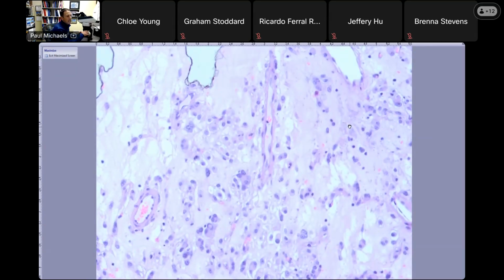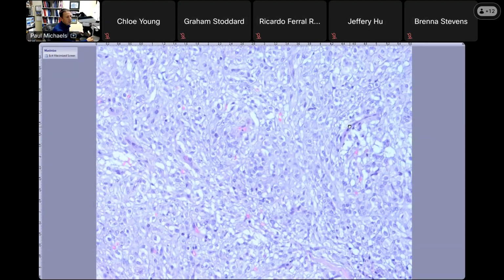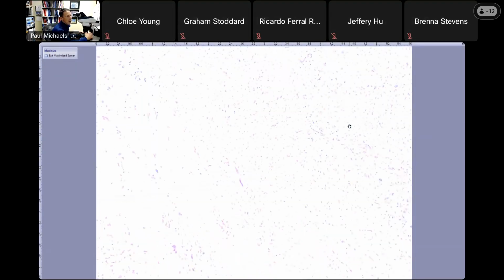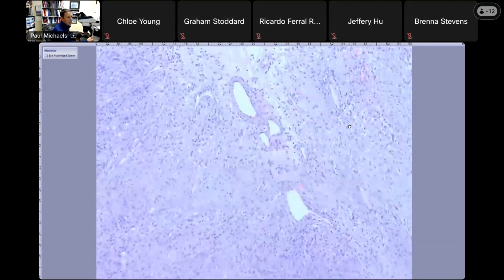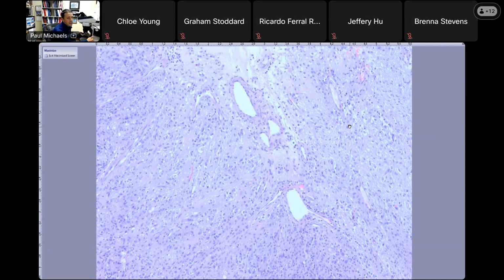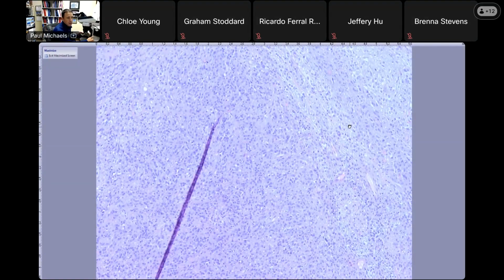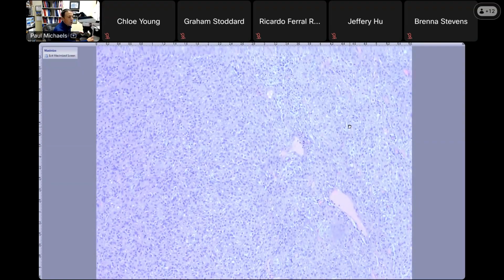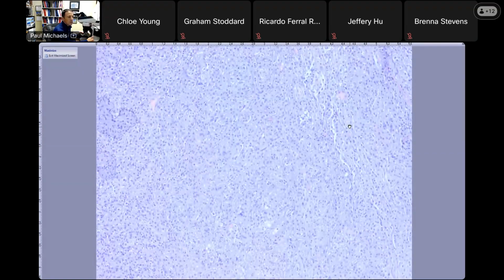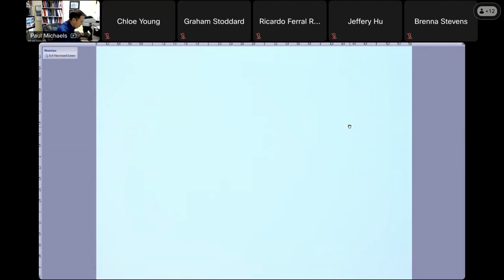This is probably a PDGFRA mutated GIST, and that's what this is. Here it looks a little more GIST-y, a little more epithelioid to spindle. They often have a mixture. These are most often in the stomach. They are very benign behaving. The problem with these is they're often CD117 negative or really weak. So then they don't really look like the typical spindle cell GIST. If you're not thinking about it and you do CD117, and let's say you don't do DOG1, because DOG1 is more often positive in these, you're going to miss these. And they do not respond to the typical imatinib, like the c-KIT mutated ones.